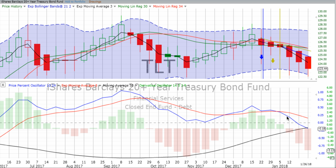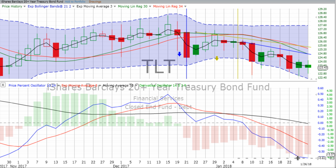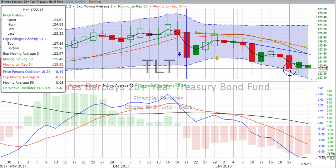Price percent oscillator headed down, not at the same strong angle because of a couple of days of pullbacks over the course of the last week, but still heading down quite strongly. As we go to the 2-day chart, what do we see? We see, again, leveling out a little bit. Could it be bottoming somewhere around 123.30?